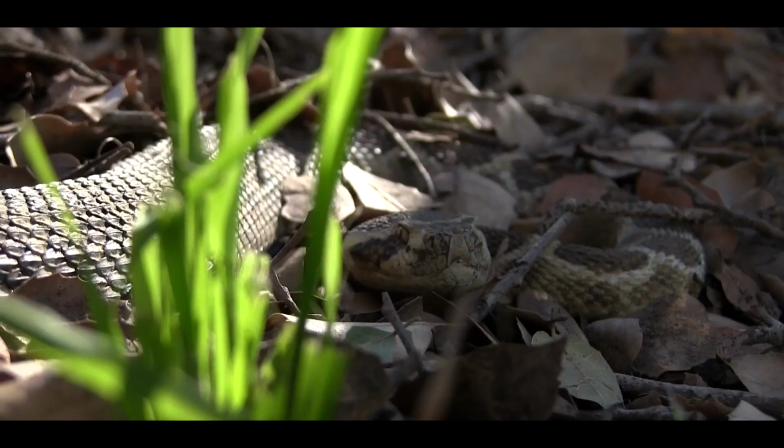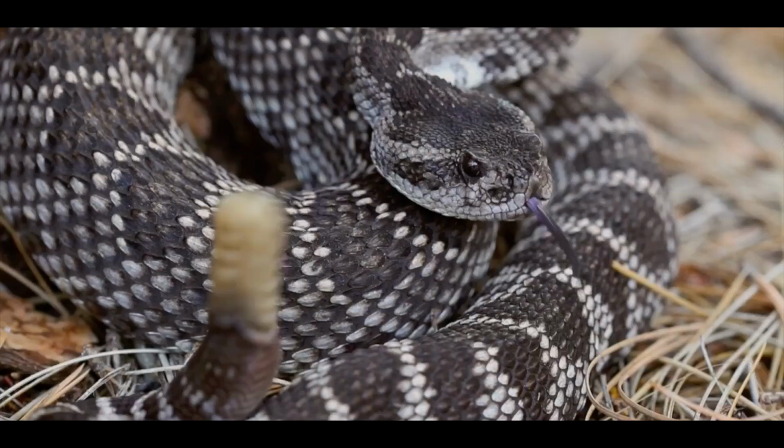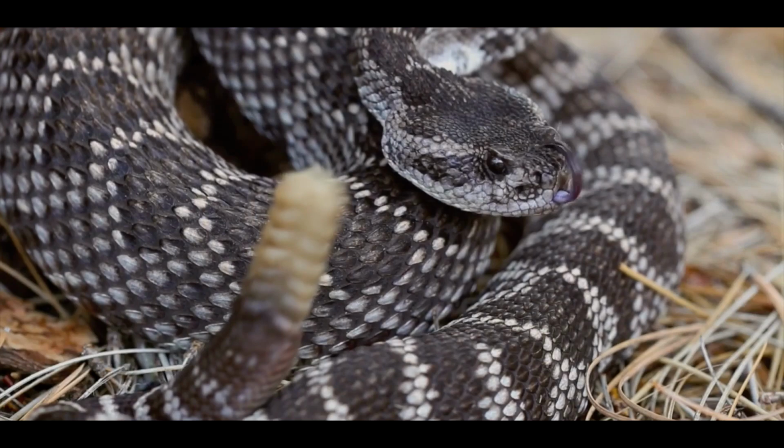You're more likely to encounter rattlesnakes in the spring and summer months when the days are longer and the weather's a little warmer. The first thing to remember if you do see a rattlesnake is that they are venomous. They do rattle to let us know of their presence. Another important thing to remember is that they are more afraid of us than we are of them.